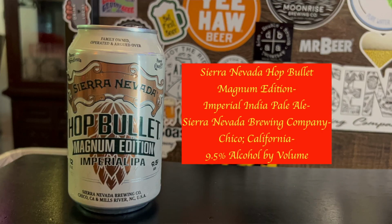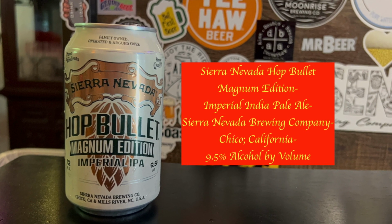They're known pretty well for their ales, especially Sierra Nevada Pale Ale. Most of everything I've seen out of them has all been ale, like IPAs for the most part. And this here looks like the Mac Daddy of some IPAs. Family owned, operated, and argued over. They got that on every one of their beverages. Purest ingredients, finest quality. Sierra Nevada Hop Bullet Magnum Edition Imperial IPA.